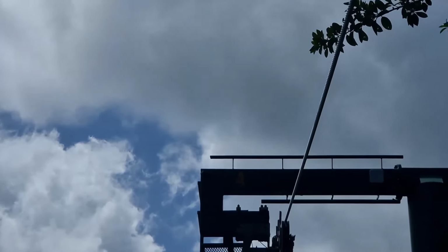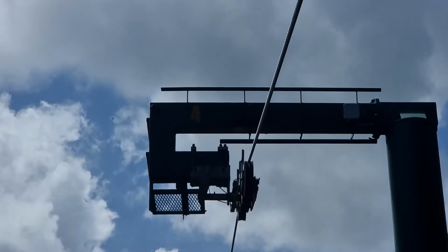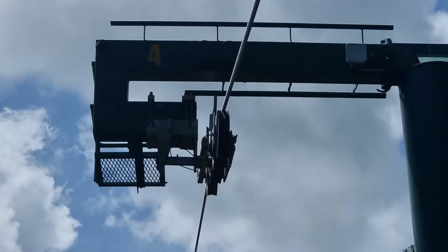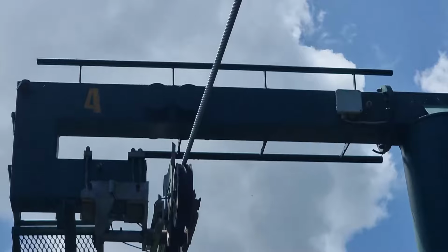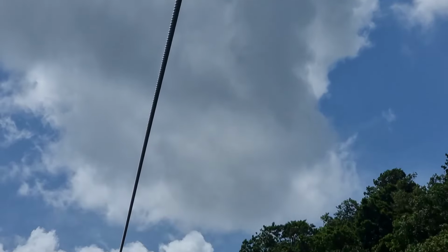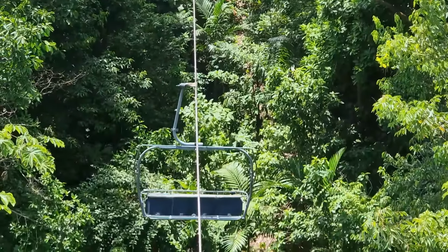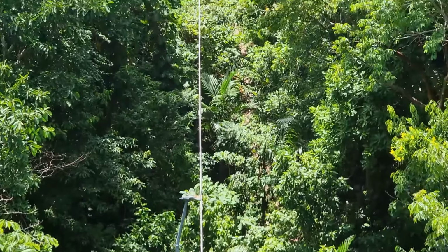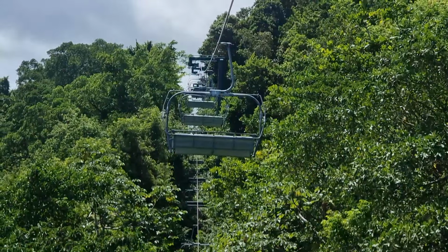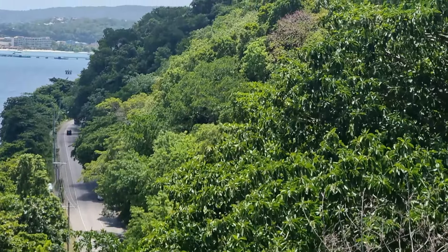Let me show you guys up above. So those are the cables and the motors and the rotors. Yeah, very interesting, right? And then let me show you guys down. So I think probably this is the slowest part because we're going uphill. And then the road is down there to the town of Ocho Rios.